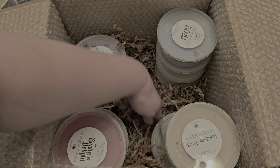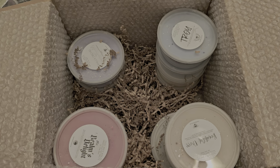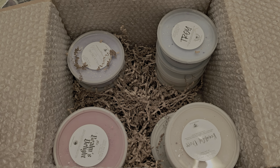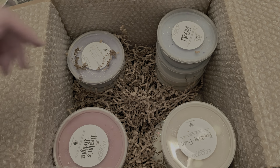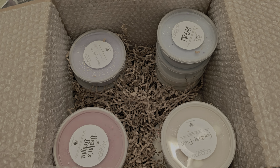All right. Are we going to find any other souffles here? You can tell I'm a short person. I'm finding these all as if they weren't in there the whole time. Okay. Let's see. Let's go with one of the tall ones.